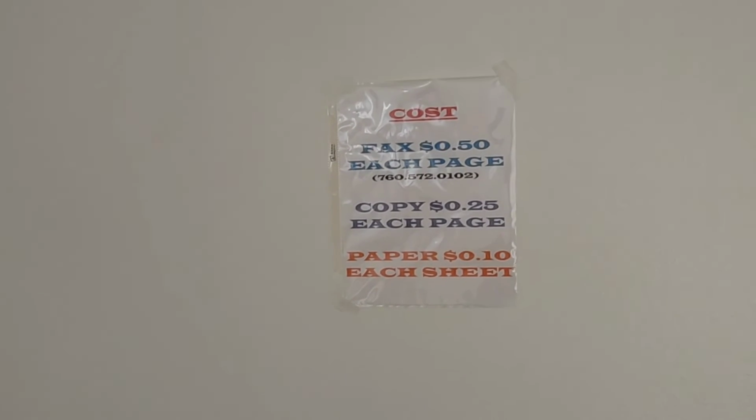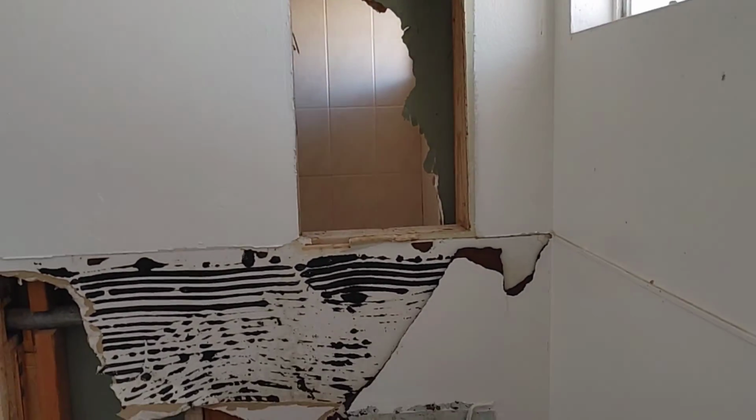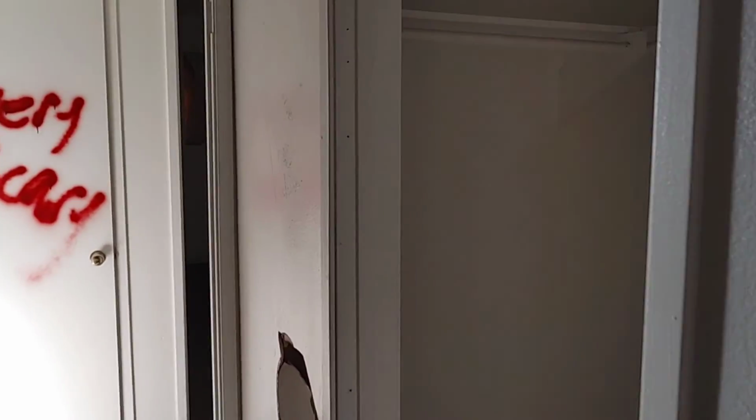Looks like this is a pretty nice place. Even the carpet doesn't look bad. It's that indoor-outdoor stuff. And we got a third one. Also, this was definitely an office. Definitely an office. And another little bathroom. So this would have been the master probably. And that was the medicine cabinet, looks like, right there. Yeah. Another big closet. Really big.